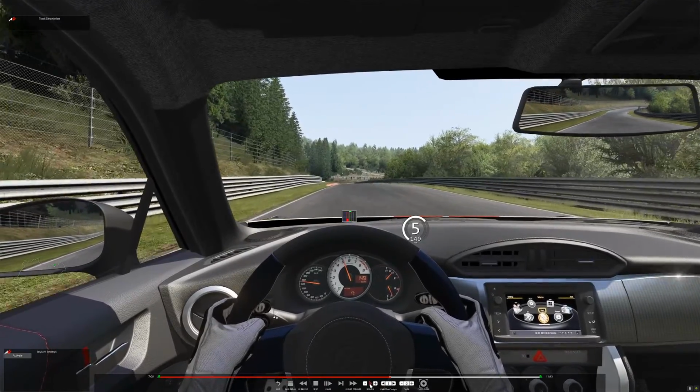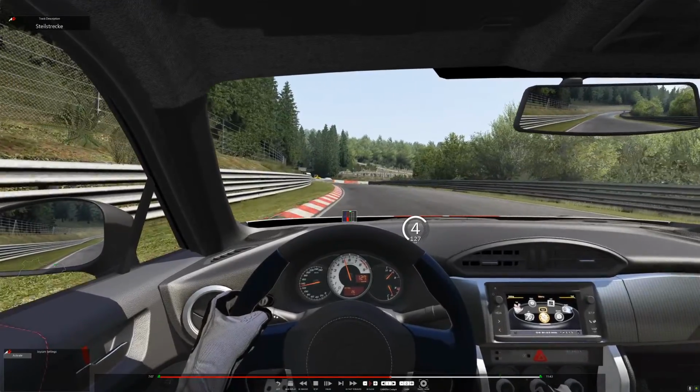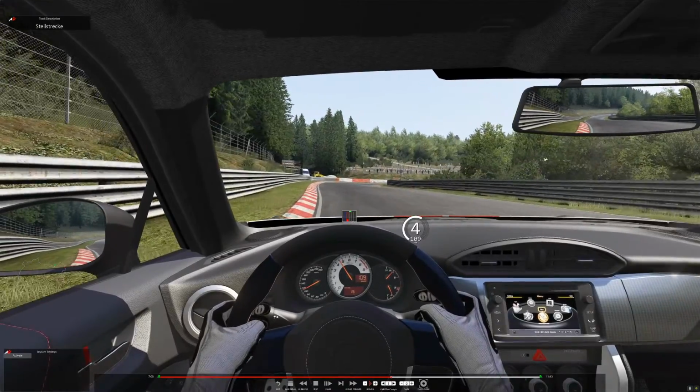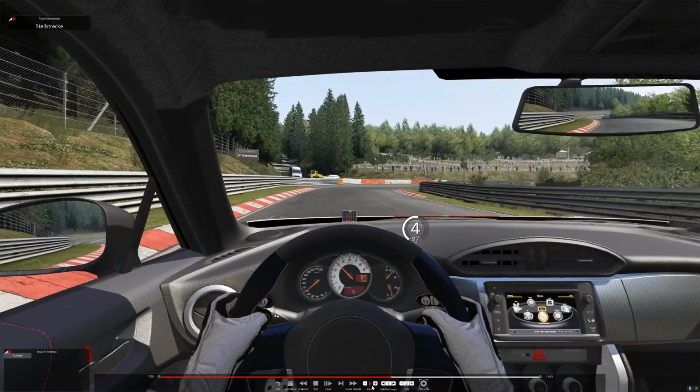And for most cars, the braking point is just about right at the end of the curbing here, if you can get hard on the brakes. So you can see I braked a little bit, let off, got the car settled, and just continue this line straight on through. And you're going to, again, late apex.